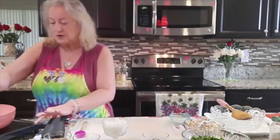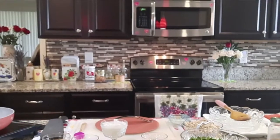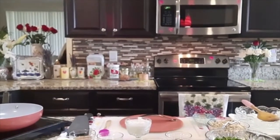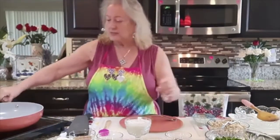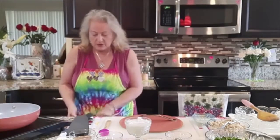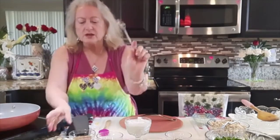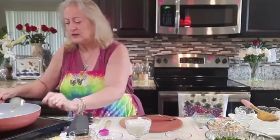I want to start my pan. Let me turn my phone over so you can see a little bit more on this side. There we go. Because I really want you to see what I'm doing. And I just have a regular pan like so. And to this pan, guys, what I want to do is take a good heaping teaspoon, and I'm just going to add it into my pan.